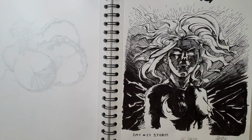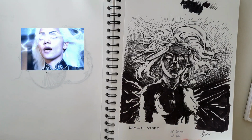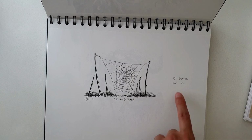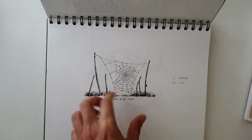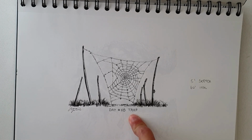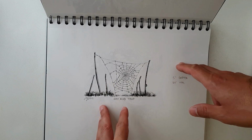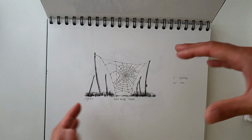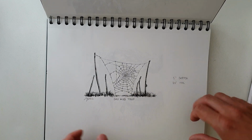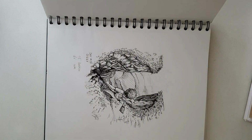And this was kind of Storm from the X-Men comics. This took me quite a long time to ink, 70 minutes. And probably here I didn't have enough time because just this easy spider web with water drops in day 18, trap. That's also something you can do if you don't have time that day. Don't push yourself to do a 1 hour drawing, just stick to a 5 minute sketch, 40 minutes ink. That's also quite long, but you can do something in 15 minutes, I think.